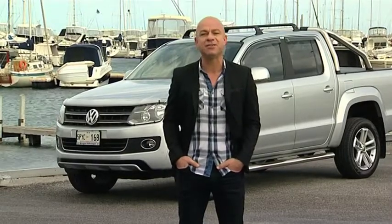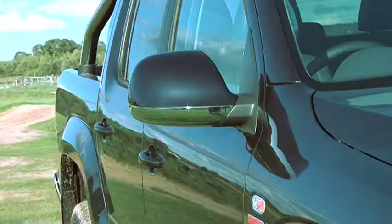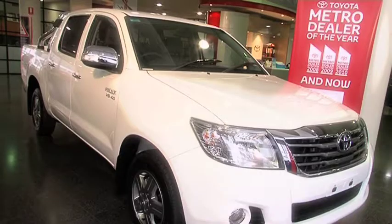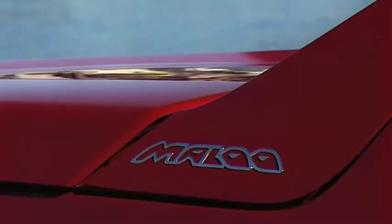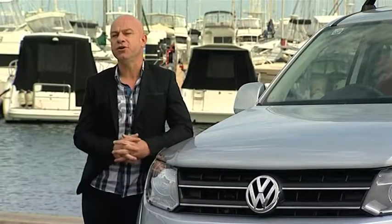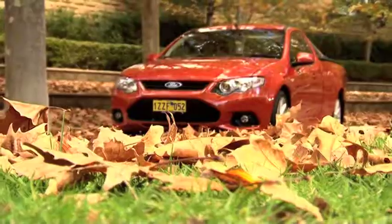On today's show, we take a close look at utilities and dual cabs on the market, starting with a Volkswagen Amarok. Volkswagen's entry into this market is a good one. Thanks to City Toyota, Allan Simons checks out the gutsy Toyota Hilux. Toyota Hilux has been enjoying the view from the top for decades. And an Aussie favourite, the Holden Maloo ute. The HSV Maloo is a performance utility which has been produced by Holden Special Vehicles since October 1990. And speaking of Aussie icon utes, Roscoe checks out the Ford XR6. Now, the XR6 does stand out in the crowd.